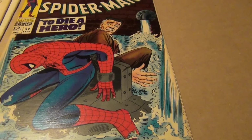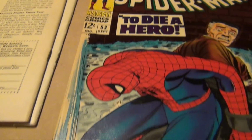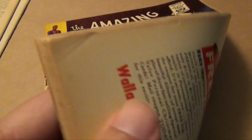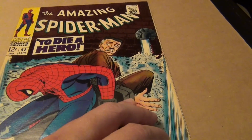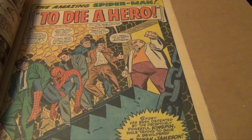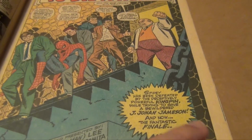And here we go, issue 52, another good cover. Once again, a gorgeous book, as you can see. Perfectly centered, looks perfect. Unfortunately, there is, there you go, a 1-inch crease in the back that knocked it down. I would say it's maybe a 7.5 to 8.0, but that's about it. Gorgeous splash page.